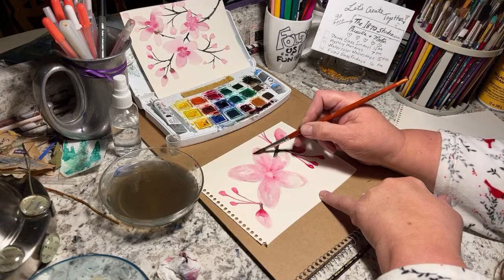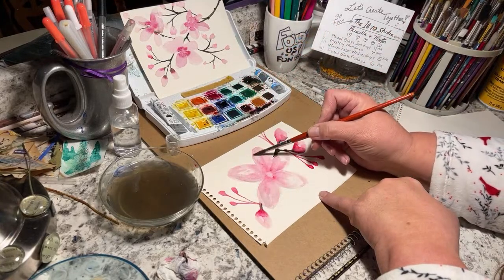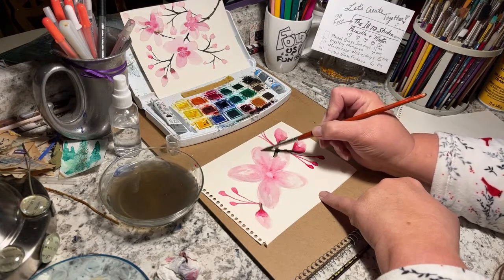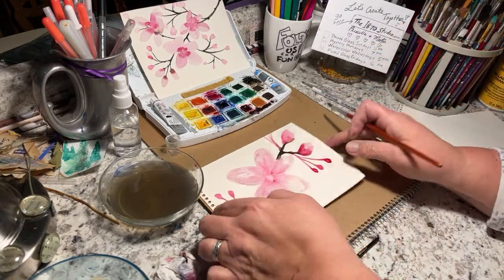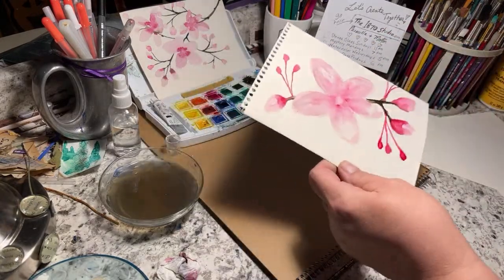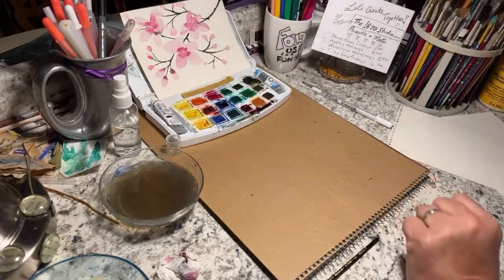So I'm going to round this one out too down here. Might need to add a touch more water. Any harsh line you want to get rid of? Now's the time to do it. Okay, so this one's gonna sit like this to dry.